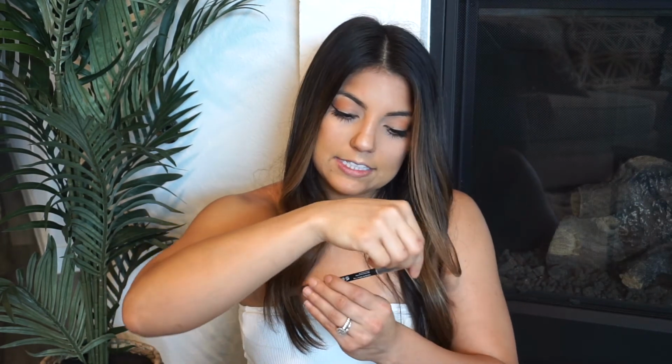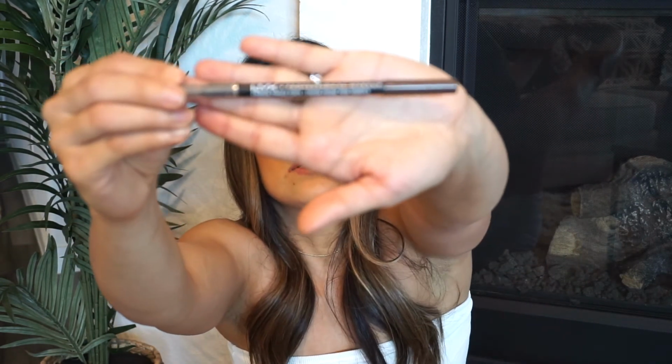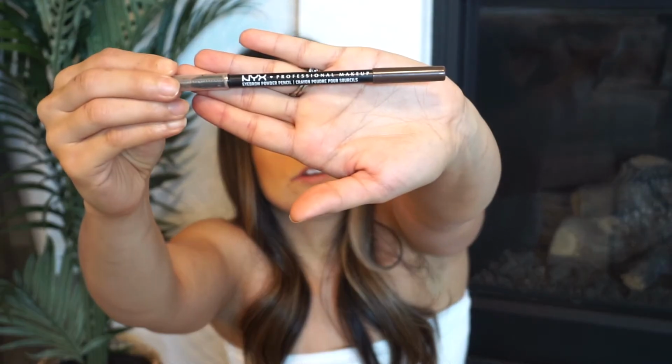I use this NYX Professional Makeup Crayon. I like this one. It works well for me as long as you don't put way too much on to where you can clearly tell that you drew in your entire eyebrow. You should be good. I'm just gonna brush that out like so.